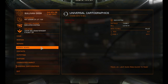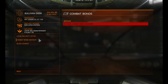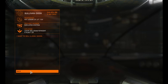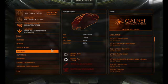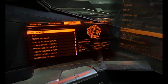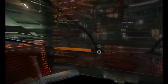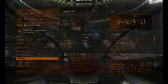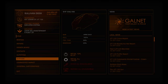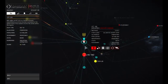So we're having a look just to see what we've got here. Local bonds. We've got a black market here, so that's good. And let's have a look at the map, because like I said, it is, that is the right star.